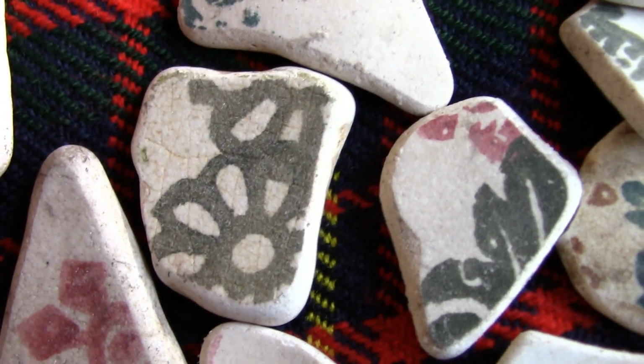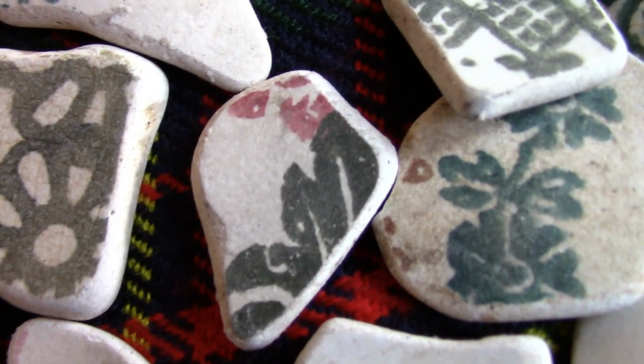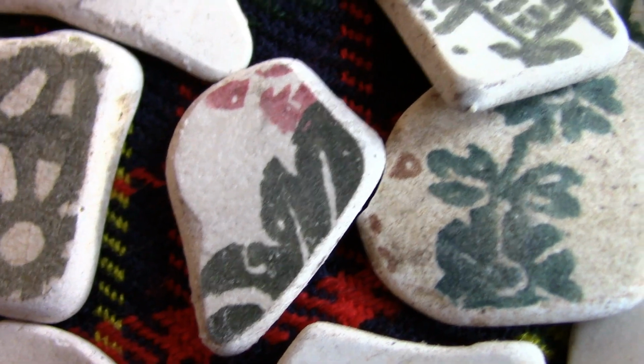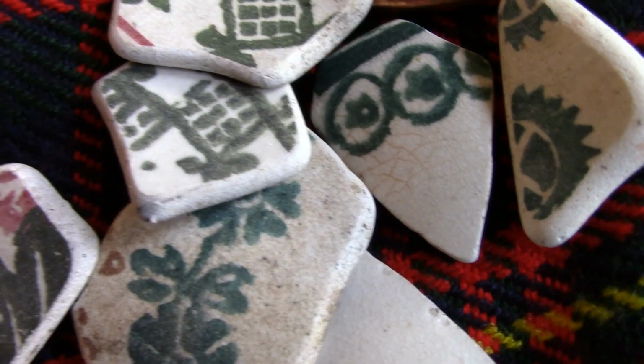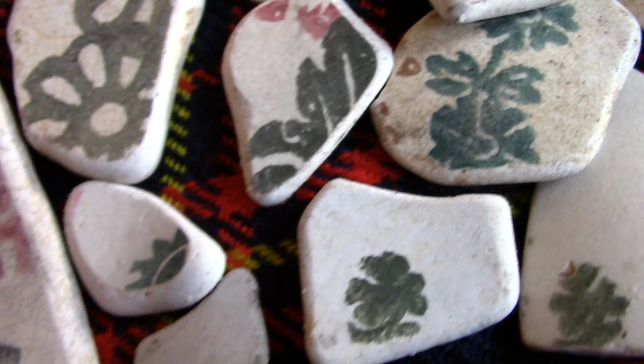sagey green. And the same with this piece. It's a very dark, old leather bound book green. It's lovely. So I'm just trying to show you the different motifs that you'll find on the pieces, and that's a range of the older pieces there.